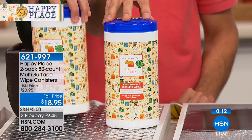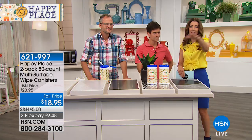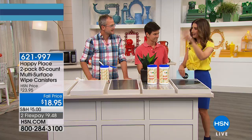And I love that you can get the two-pack. By the way, these are not on auto ship, but you can buy as many sets as you would like. I like one upstairs, one downstairs, one in the laundry room, one under the kitchen sink. This is great for a quick wipe-up in the bathroom, all those bathroom counters that get covered in makeup and self-tanner and Lord knows what.